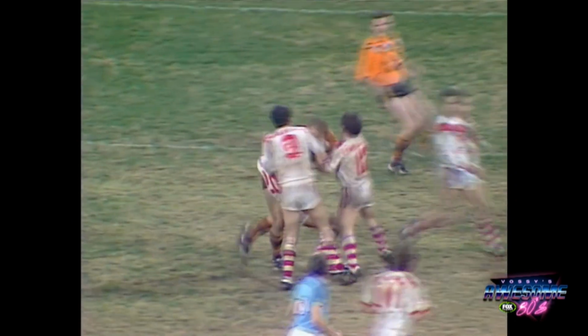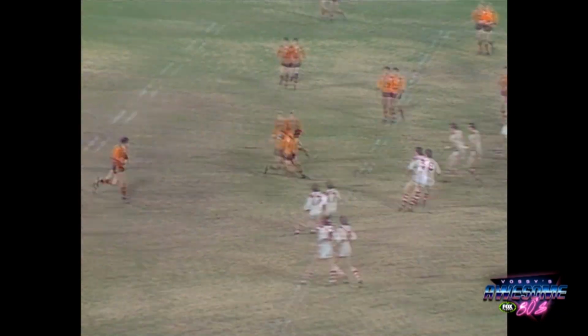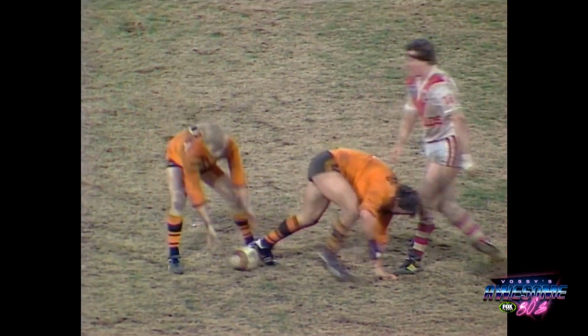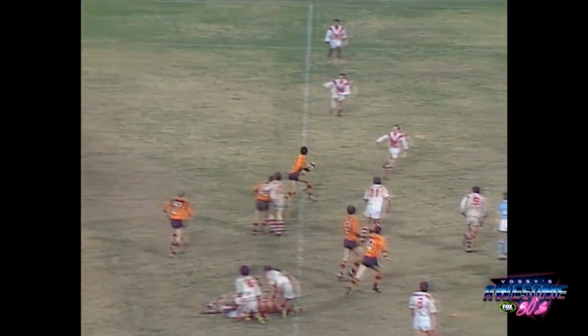Big Sirenan displaying all his strength as he carries the St George players. Well, that could have easily been a penalty to Saints there. Stupid stuff. No need for it. Not when you've got the football. Maguire to play it now. Back to Bridge and across to Makito. Elias taking it in, getting it away to Gale.